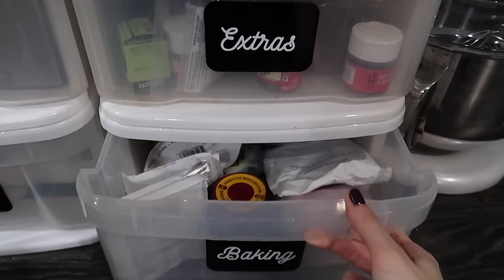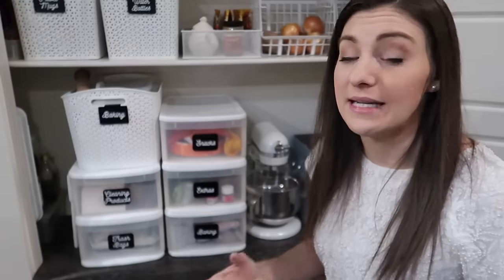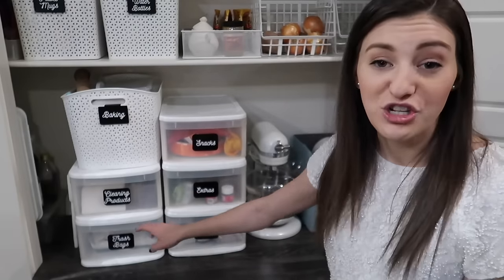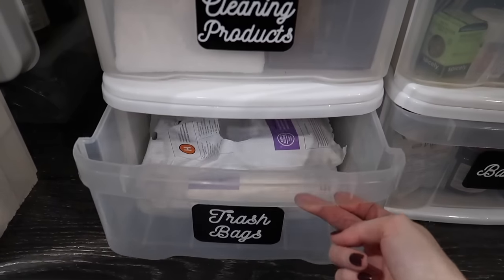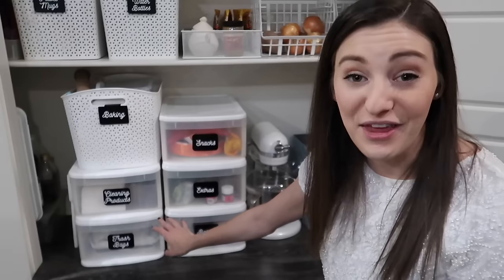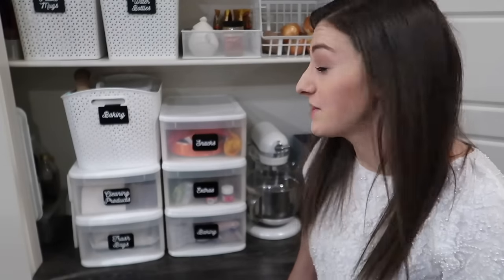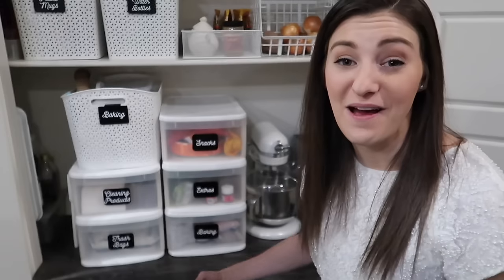It can be backstock baking items as well as other baking items that I don't necessarily decant into those OXO containers that are at the top of my pantry. In the other two plastic bins, we have our trash bags. That's my husband's chore in the apartment. He takes care of the trash, so I love that because I hate taking out the trash. He deals with refilling the trash bags and all of that stuff. Then I have backup cleaning products, so sponges and other items. And this, I've actually gone through a lot of it since we've moved in, so this is getting smaller.